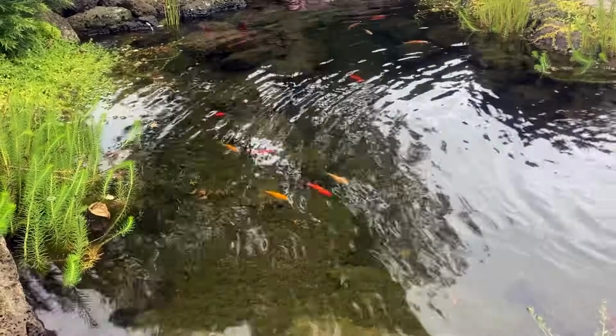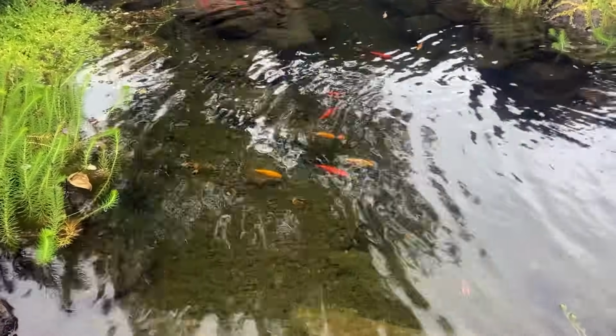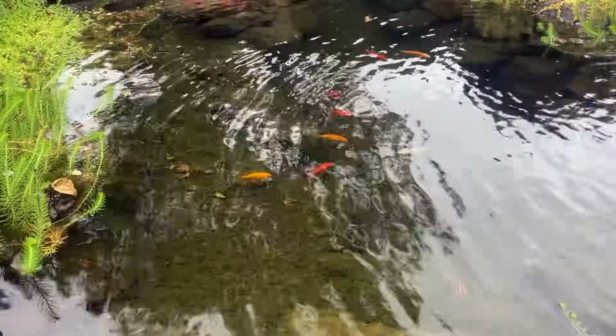For anyone looking to build or maintain a garden pond, one of the most important things you can learn about is bacteria and their role in keeping water safe for fish and crystal clear. Once you understand their role and how you can best utilise them, you'll save a ton of money and stress.